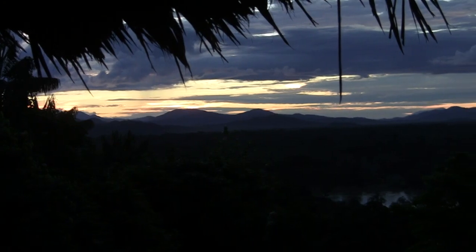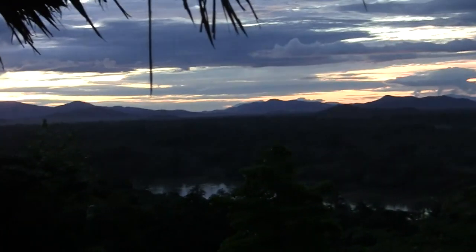Sunset at Ambua Lodge from our bungalow.